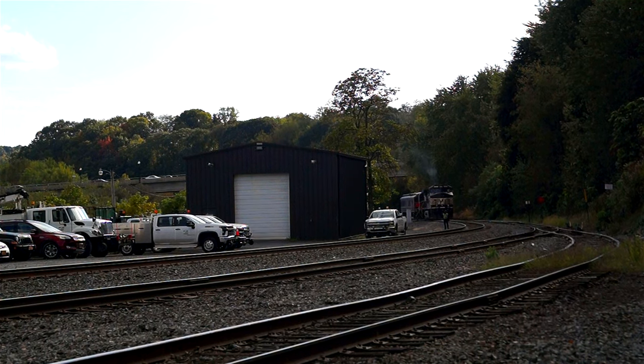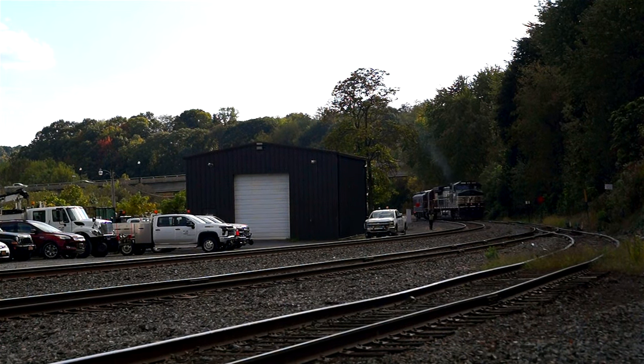As a bonus to this video, here's train 92G clearing the main line at Taylor Yard to make way for a southbound train 11Z. Somewhat unusual for this train is the date, Wednesday, October 11, 2023.